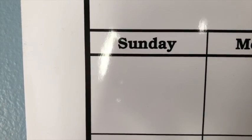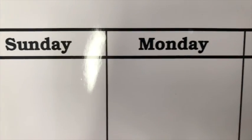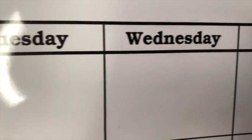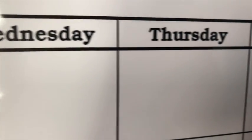Muy bien. Now it's time for our days of the week, los días de la semana. So let's take a close look at our calendar. First, we have Sunday, Monday, Tuesday, Wednesday, Thursday, Friday, and Saturday.